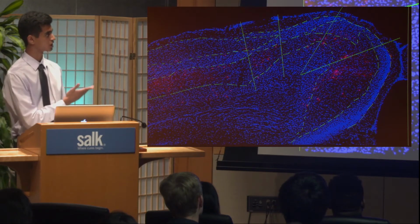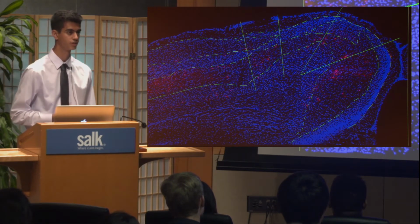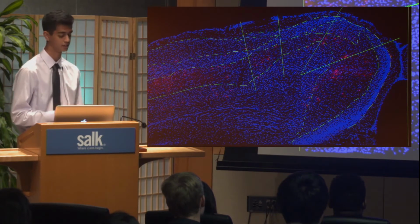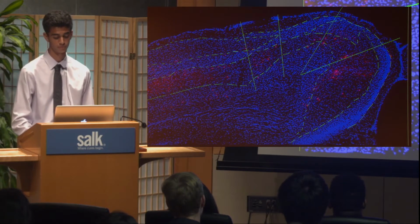And in this example, the red cells are what we're counting. In this case, it's pretty easy to see the red cells, but sometimes they can be very hazy, and it just can't be done using a simple algorithm. We have to count them.